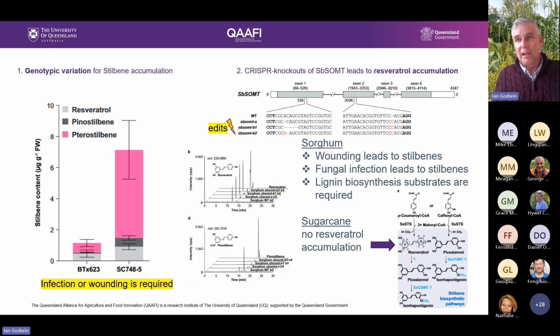And they actually did a chemical analysis of that. This was mostly work done at INRA in France, and they were able to demonstrate that the resveratrol has a great effect on the methanogenic bacteria. It actually inhibits many of the methanogenic bacterium that live in the cattle rumen, which is quite interesting. So we're thinking, can we use sorghum? Because if you're going to turn it into hay or silage, you do have to wound it. Can we use this to really make large amounts of resveratrol in that? Unfortunately, in sugarcane, it doesn't. Doing these manipulations doesn't actually lead to any resveratrol accumulation at all.